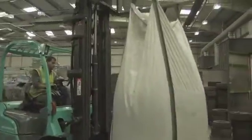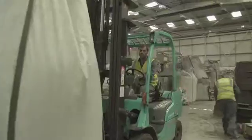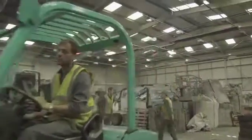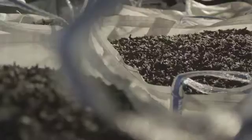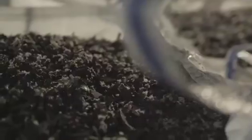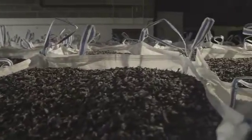The 20mm chips and rubber bark finish their journey at the plant in ton bags. The rubber is still hot when it reaches the end of the production line. In fact, these bags can stay warm for 12 to 24 hours, such is the heat-retaining quality of rubber. This heat is a plus.